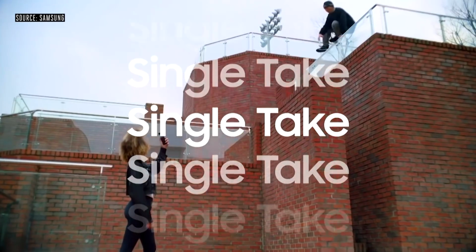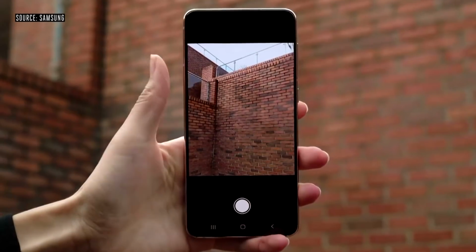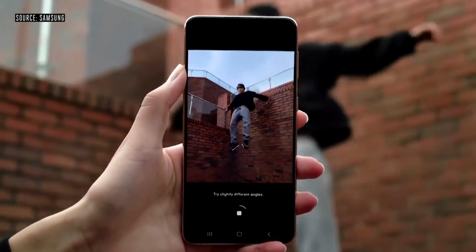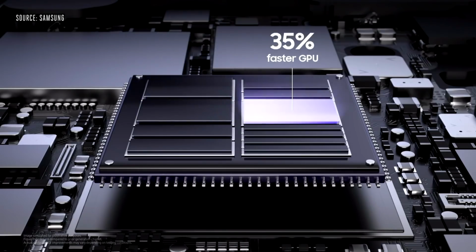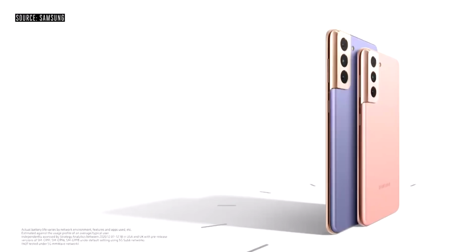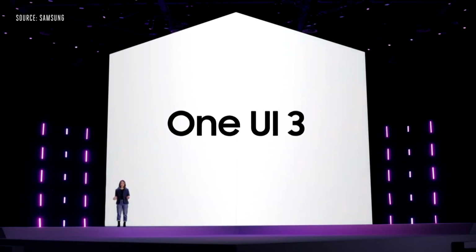Single Take on the S21 series will change the way you take videos by enabling you to shoot photos and videos all at once. Just hold the camera for up to 15 seconds, and your phone does all the thinking for you. We've engineered our chipset to give you more. We're delivering 20% faster CPU, 35% faster GPU, and 2 times faster AI. And S21 and S21 Plus will last all day, even in a 5G network. One UI 3 is easy to use, customizable, and aesthetically pleasing.